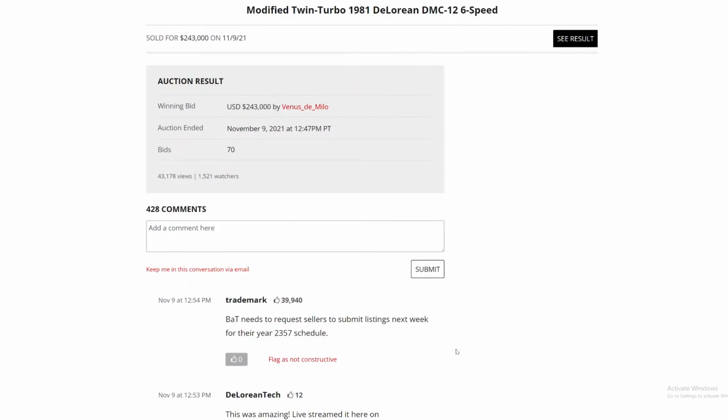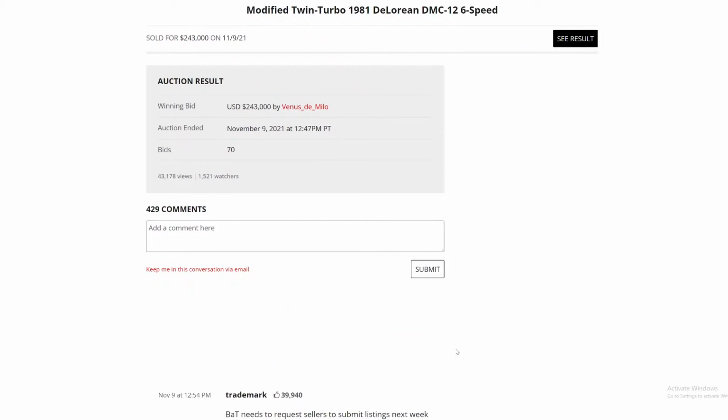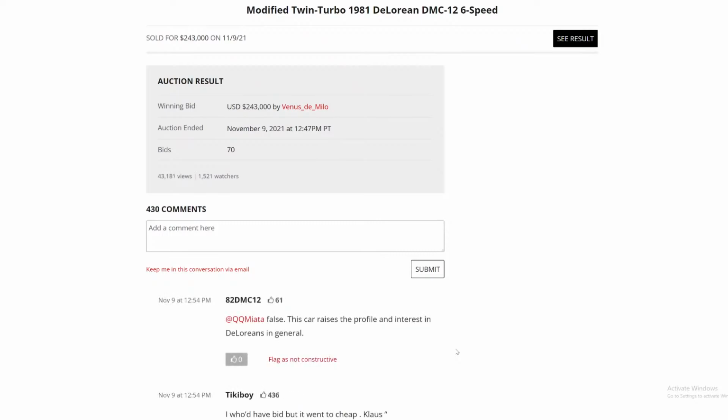But as far as this affecting the value of DeLoreans, it's all kind of to be determined. Obviously this is not a stock DeLorean. It's the highest we've seen time machines go. This definitely blew away the last one, which earlier this year, I think a time machine went for like 178.